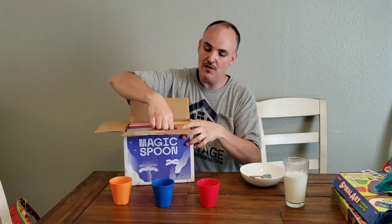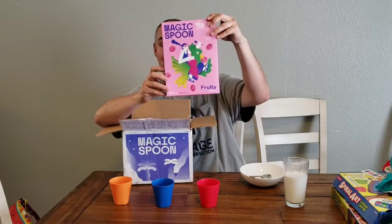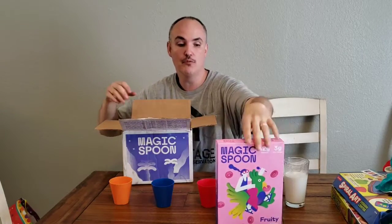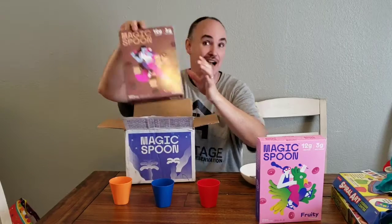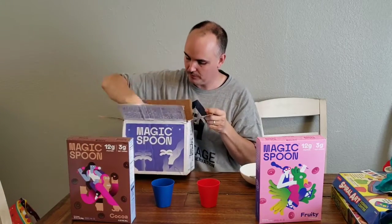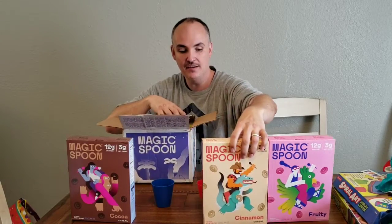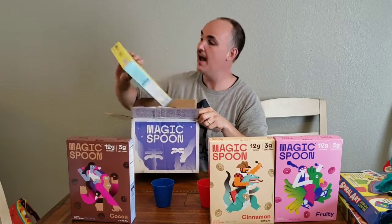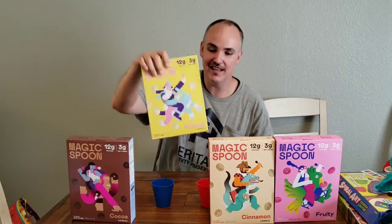So let's go ahead and pop out the boxes and see what we got. So we have Magic Spoon. This is the fruity cereal, and we'll go ahead and go through all of the macros once we're done. We also have the cocoa cereal. I'm kind of excited about this one. We also have cinnamon cereal, and we also have frosted. Yes. So I'm really excited about these.